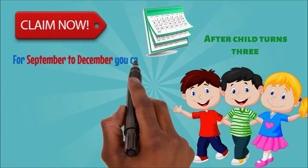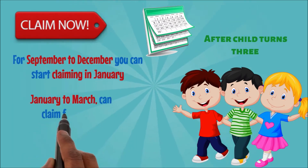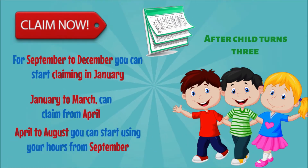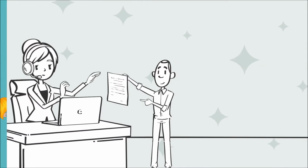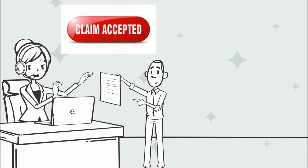So if your child is born between September and December, you can start claiming in January. Born January to March, you can claim from April, and April to August, you can start claiming your hours from September. In order to claim these hours, you simply have to fill a form in at your childcare provider, who then claim the cost for these hours back from their local council.